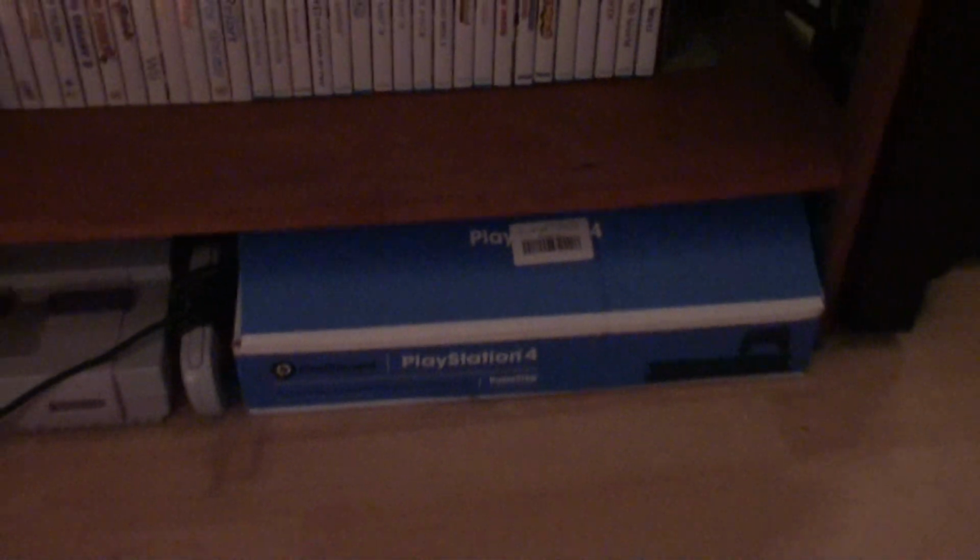And this is the box that my PS4 came in. But now I'm using the box to hold all my Sonic the Hedgehog figures. Since I'm not a Sonic fan, and I don't really collect the Sonic the Hedgehog figures anymore, I didn't really bother putting them up on display anywhere on these shelves. So now they're just kind of sitting there, doing nothing, gathering dust.